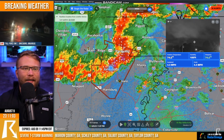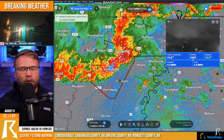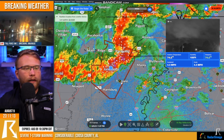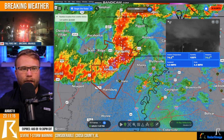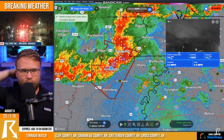Yeah, that is a very ominous view from the Trumann camera on Radar Omega. If you have the Radar Omega app, just hit the little icon near Trumann, and you'll be able to see this. There's 140 of you watching with me now. 150.